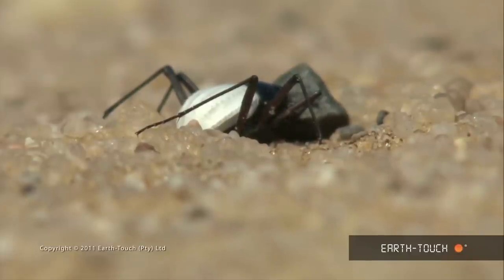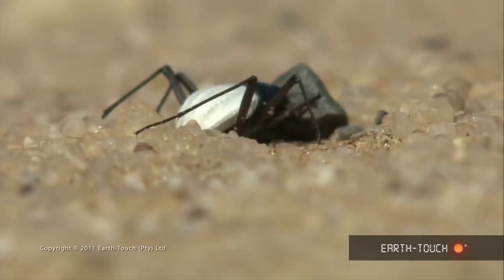Our first sighting on this trip into the dune belt was this little white beetle, the Stenocara iburnia. This white beetle is the only white beetle to be found in any desert in the world.